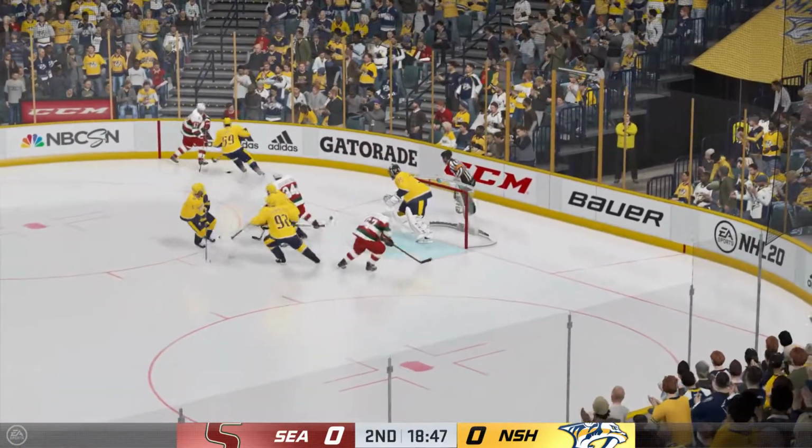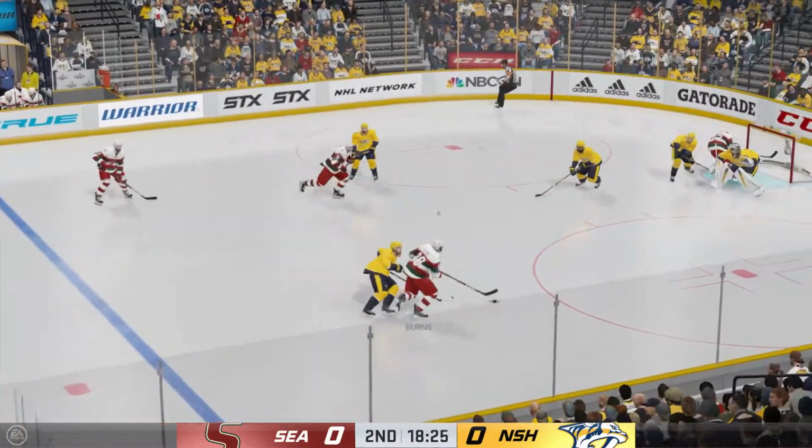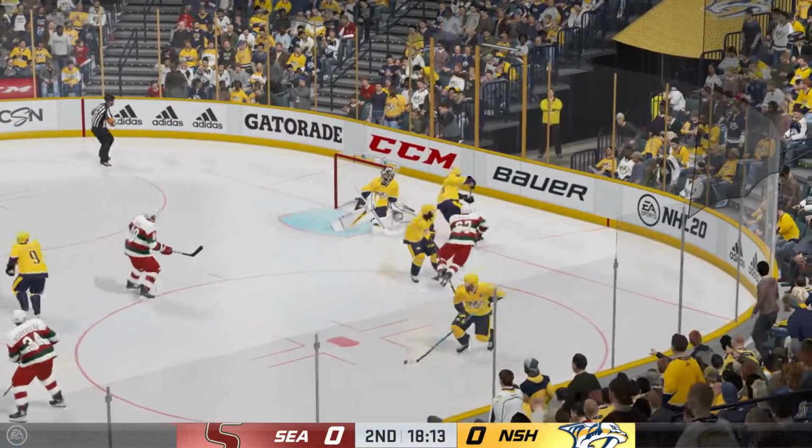What do you like about the game? Say, man, you know I like the goals, I like the hits, and I like the fighting. You like the scrapping element, too. I love it too. The scrapping. Scrap till you get knocked out.